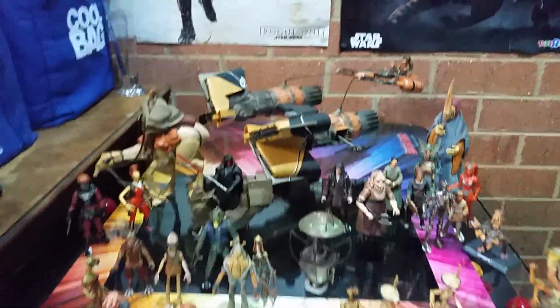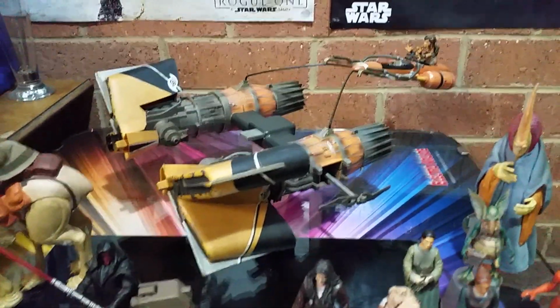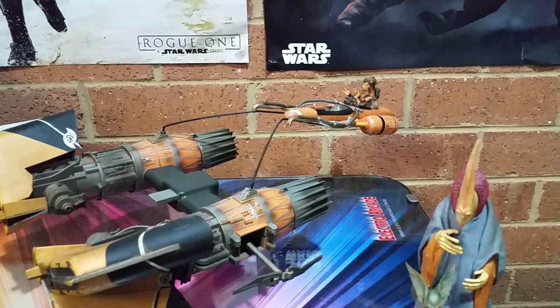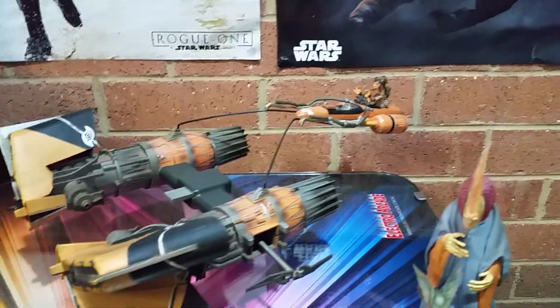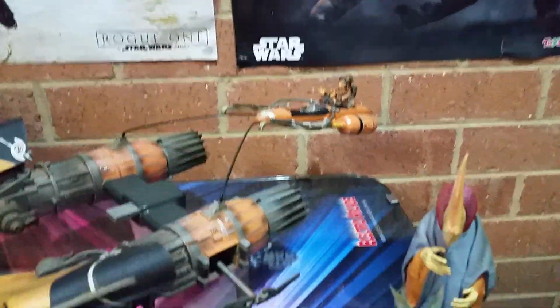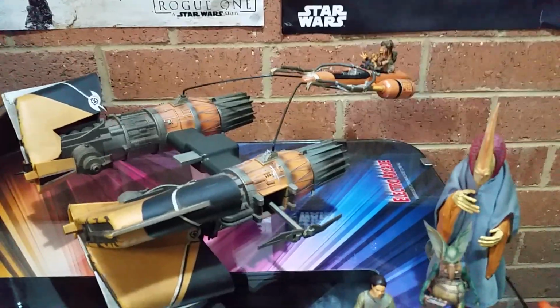And of course I'm going to go all the way to the back. The big beast itself, Sebulba's Podracer. It's one of the first things I actually got when The Phantom Menace came out, and it is huge. It takes up about a quarter of my table here. It's very well detailed, with a lot of stickers, a lot of this, a lot of that.